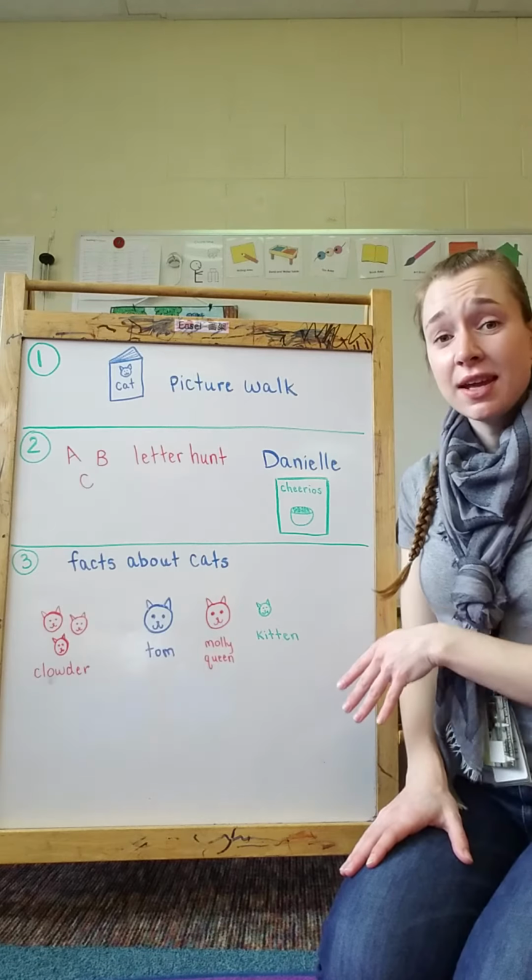Let's start up here with message 1. Yesterday you might remember Miss Laura in her video talked about doing something called a picture walk, so I drew that up here, picture walk. She had drawn a book with a cat, and she talked about, when you're at home and you find a book, you might not be able to read the words, but you can read the pictures by flipping the pages and looking at the pictures or drawing and seeing what's going on.